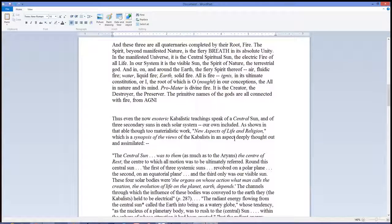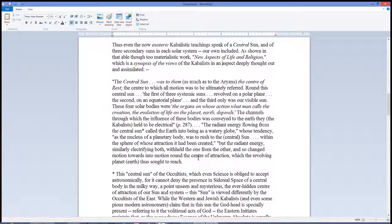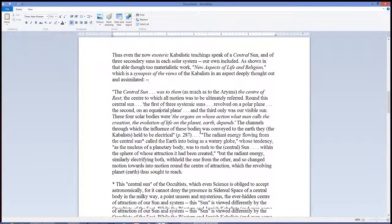The Kabbalists, they speak of their central sun right here. And interestingly, it says that the channels through which the influence of these bodies was conveyed to the earth was held to be electrical. So the Kabbalists believed that this stuff was electrical as well.